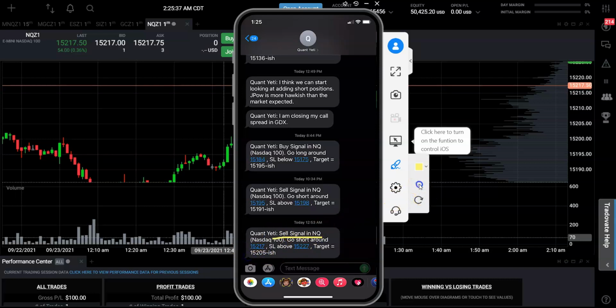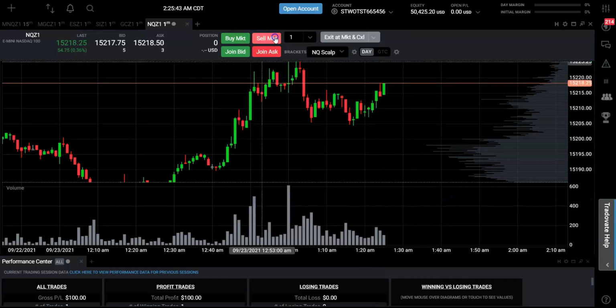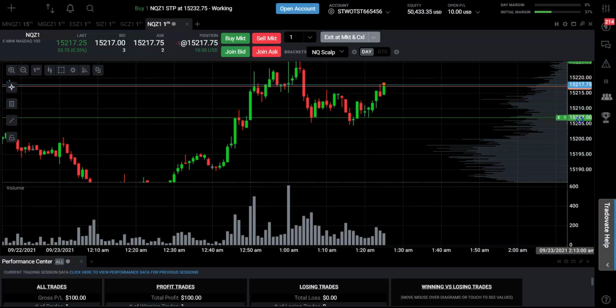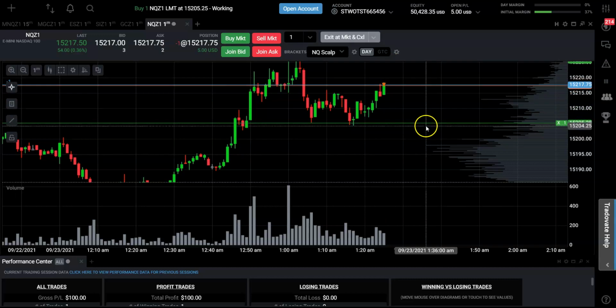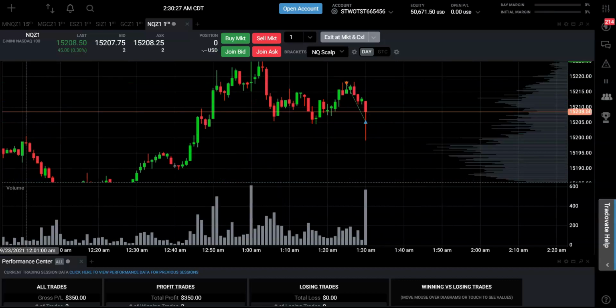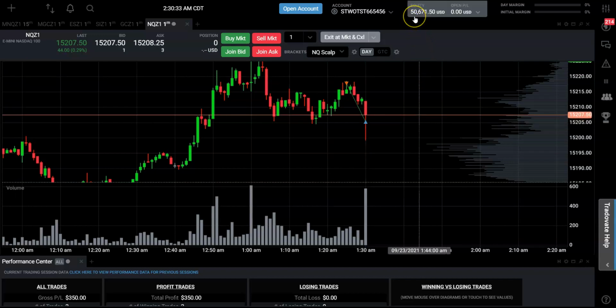So I will short, order filled on the Nasdaq here, place my target there, stop should be above 15,227. So that didn't take long. The order just got filled. The Nasdaq hit our target. I'm back in cash.